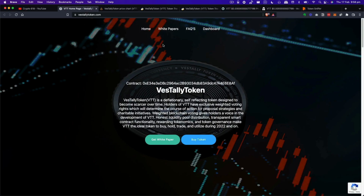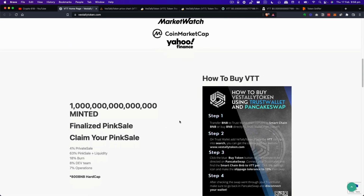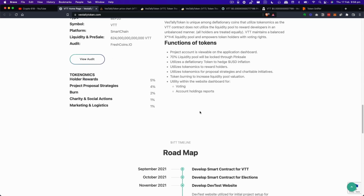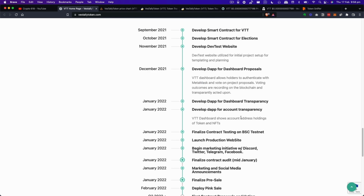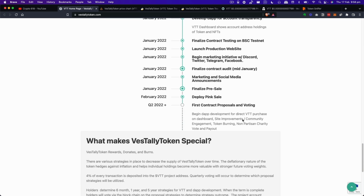Let's have a look at some of the pros and cons for the project. So it is a self-reflecting token, which is great, and it is deflationary, and they do have a roadmap, and they appear to have a docs team. So this is pretty good, and they do have an element of charity in their project. So these are all good things, and they are moving along with here.